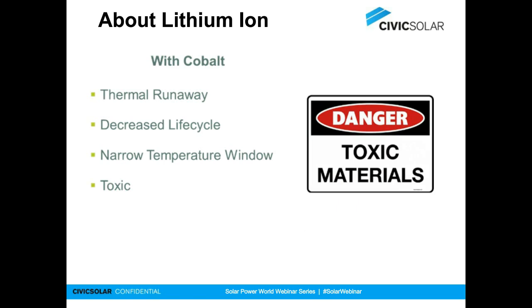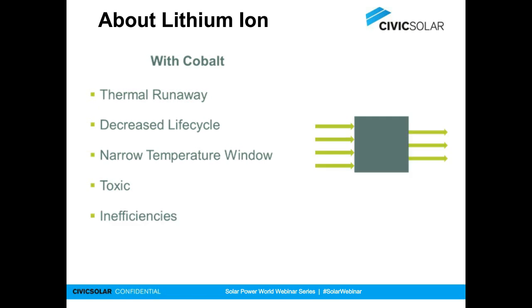Battery cells that contain cobalt are more toxic than LFP cells. Lastly, cells with cobalt are less efficient than an LFP cell. Given this list of 5 things, Simpliphi Power has decided to choose LFP as the chemistry of choice.